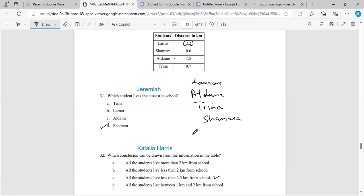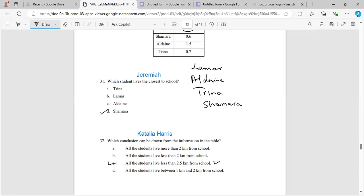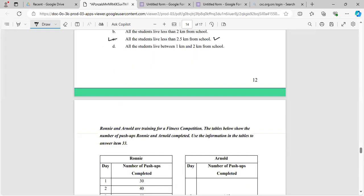Very good. I don't need to add to that. That was well explained, right? So it says all the students live less than 2.5, and as she says, Lamar is the highest, and he basically lives 2.2 kilometers from school. So there's no way. All right, good job, Katina. Very good. All right, let's move on to 33.